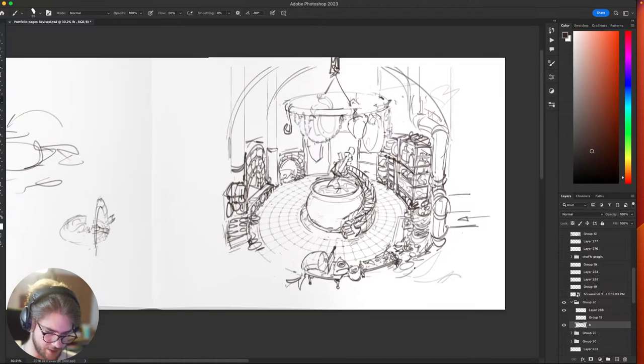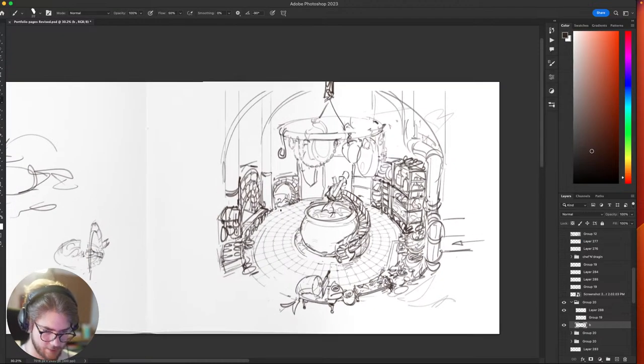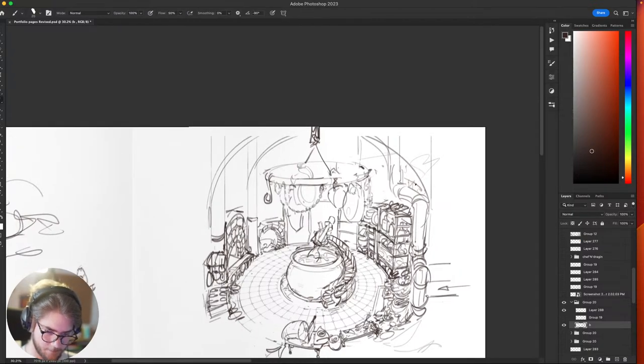Like it's shelves and then chopping and then shelves and then cooking stuff, and we got the dragon's little den over here. This all feels pretty coherent to me, I think. Big pipes going around, swing swing, bong bong.